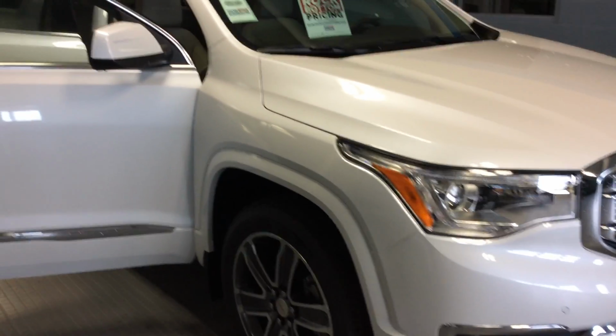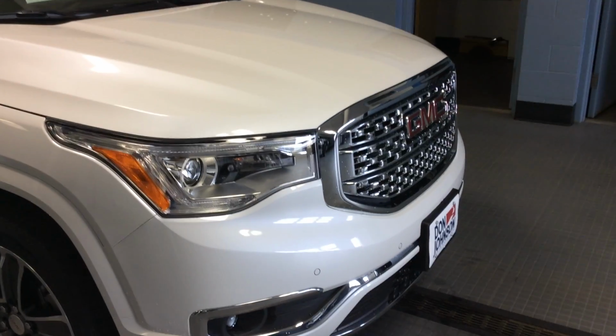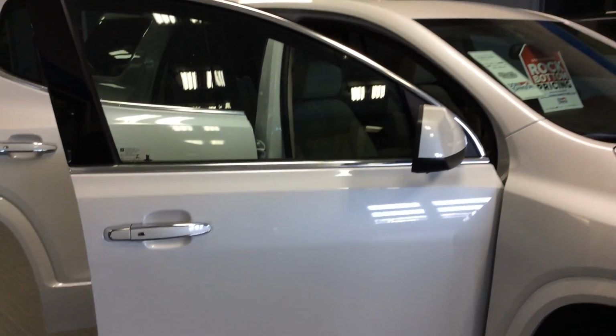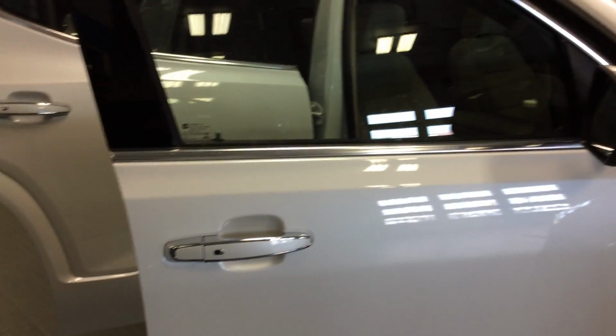Also has surround vision. So in the grille, there's a camera that's looking forward. Underneath both outside rear view mirrors, there's a camera. There's another camera in the back, separate from, of course, your rear park assist camera. Gives you a nice surround vision. I'll show you that when we're inside the vehicle.